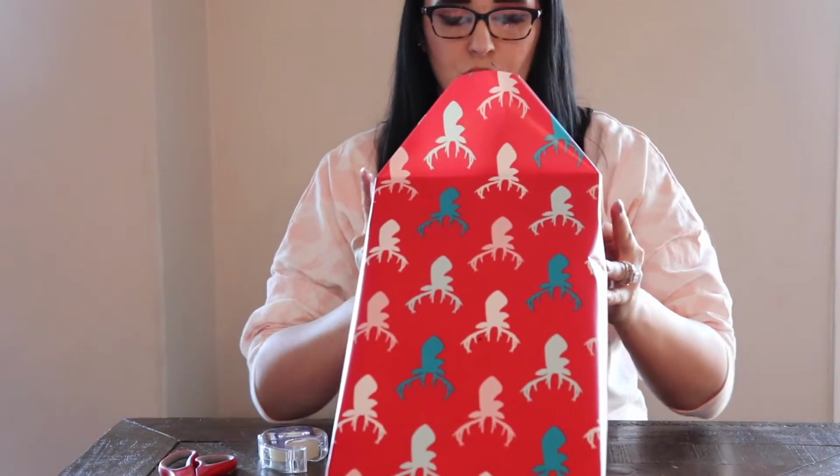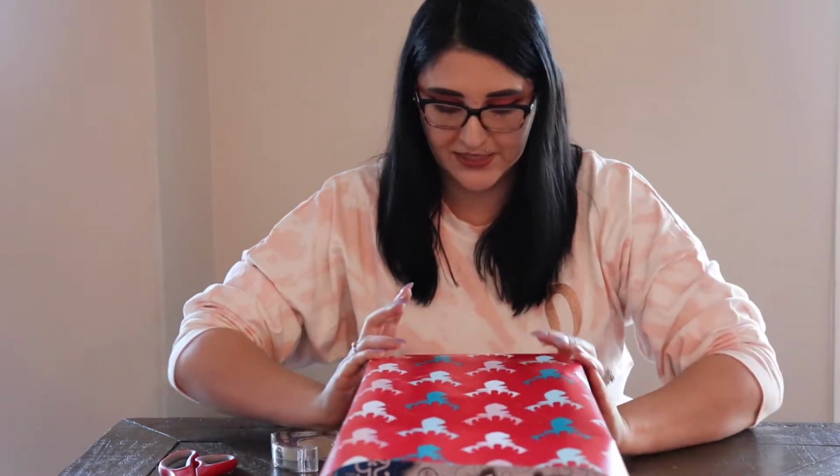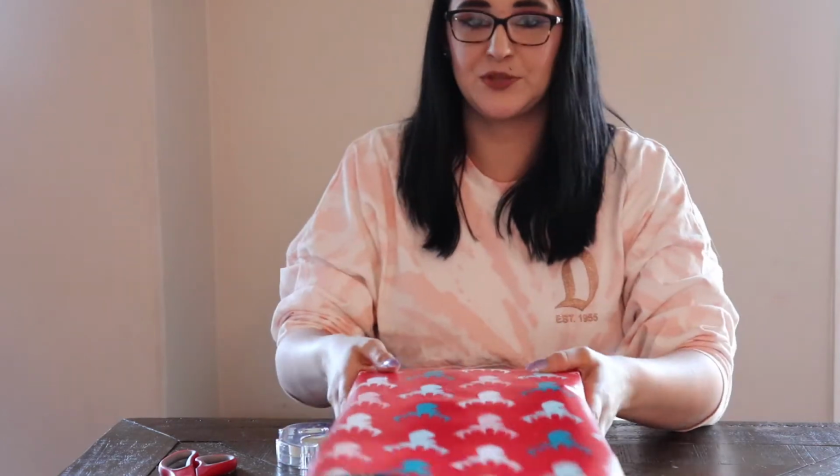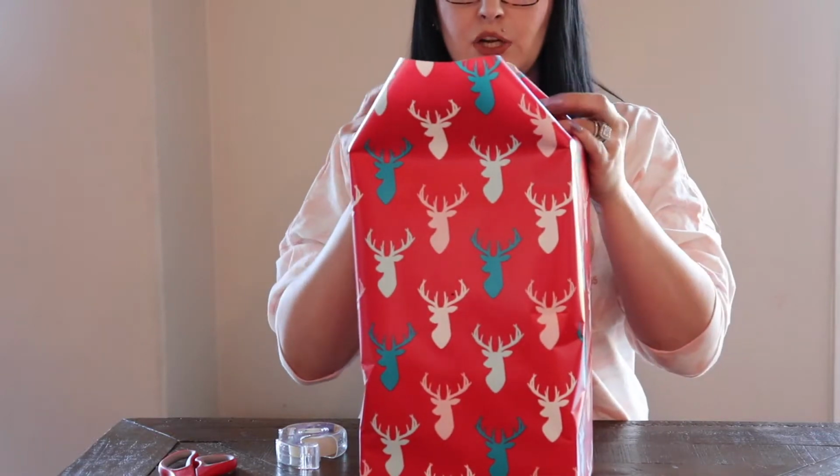Do you guys buy new wrapping paper every year? Because I do, but I still always have paper left over, so I have a huge organizer of paper and I just add to it. And so I can look at the paper and see when I changed my mind and when I was like, I want my wrapping paper to look cute. You can literally see the difference.